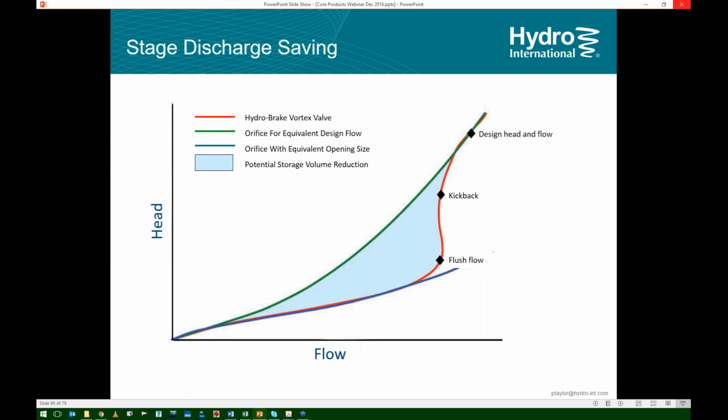So if we look at the head discharge curve for a vortex valve, the green line is an orifice, so as the head increases, the flow increases. This red line here is typically what you'd see with a vortex valve. It has a larger outlet, so it has more flow at low head, and then it starts to spin, the core starts to fill up with air, it slows down, and meets the same design point. So in both situations, we have the same design point. Just with the vortex valve, we can discharge more water below that design point, so we don't have to store it, and that gives you a lower storage volume.